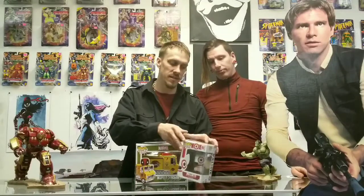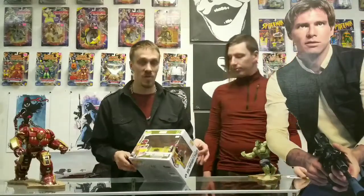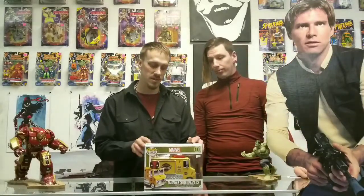This guy right here, this is the Ad Icon. This is only at Target, Bullseye. He's in a protective case, and like the only one ever. He's going for $70. And of course we have Deadpool. Chimichanga's truck. He's only going for $25. And these are all factory sealed. None of these have been opened.